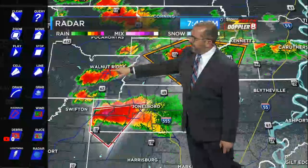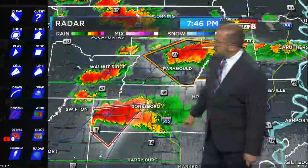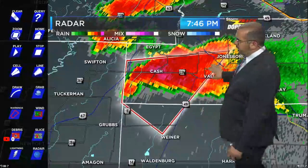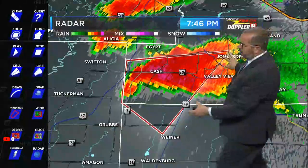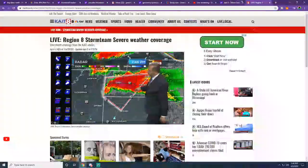And I guess we were seeing that heavy rain over in Walnut Ridge is what we were. I tell you what, that hook right there, that's what we're worried about. Here's Jonesboro, guys. This is going to go south. This is going to go through here. So we're not overly concerned with it hitting the same locations again.